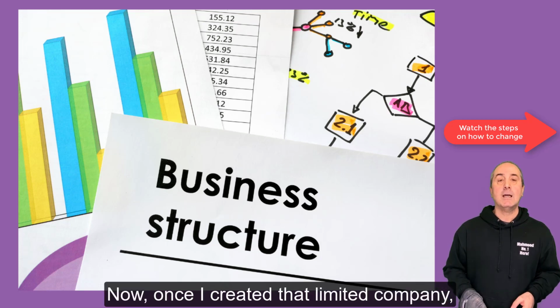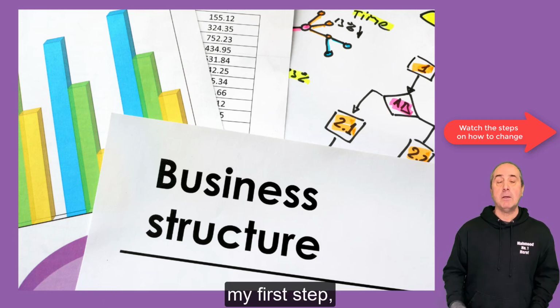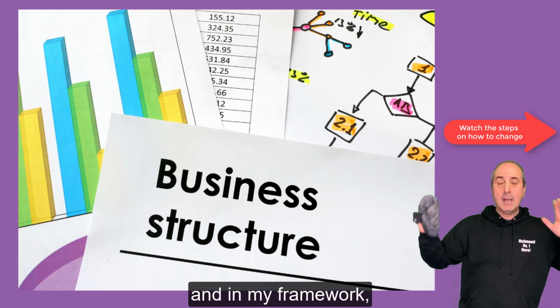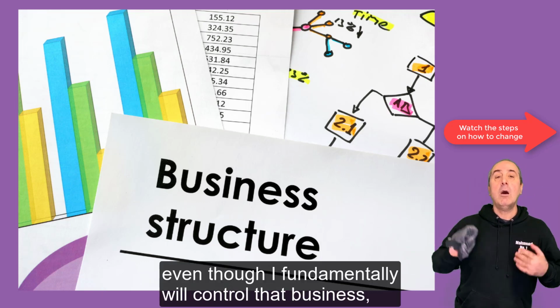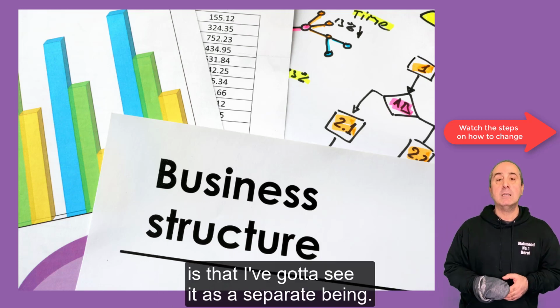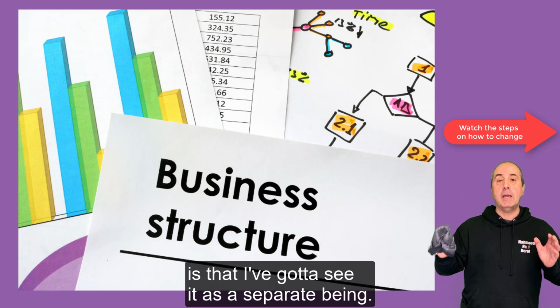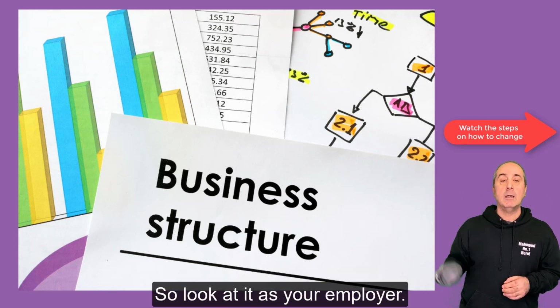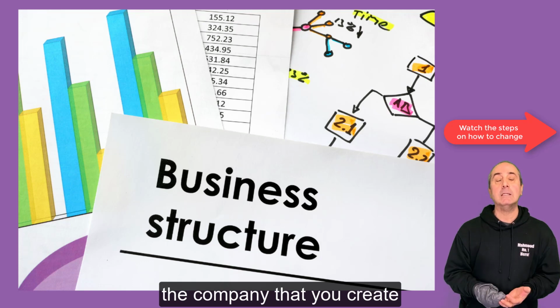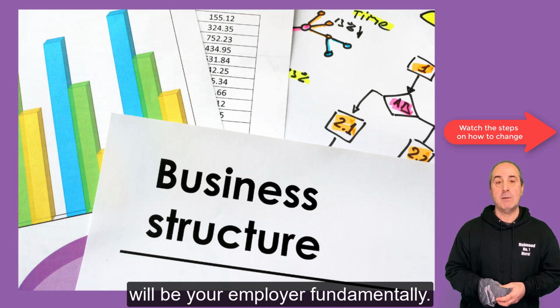Now, once I've created that limited company, what I've got to remember in my mind and in my framework, even though I fundamentally will control that business, is that I've got to see it as a separate being. So look at it as your employer. If you've ever worked for a company beforehand, the company that you create will be your employer fundamentally.